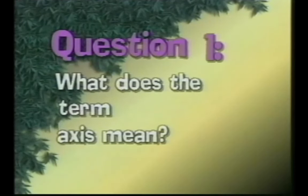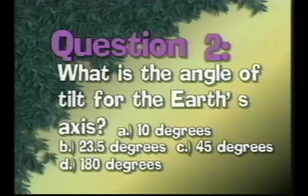Here are some questions about the program you've just watched. Write the answers either on a separate sheet of paper or the supplied viewer's answer sheet. Question 1. What does the term axis mean? Question 2. What is the angle of tilt for the Earth's axis? A. 10 degrees, B. 23.5 degrees, C. 45 degrees, D. 180 degrees.